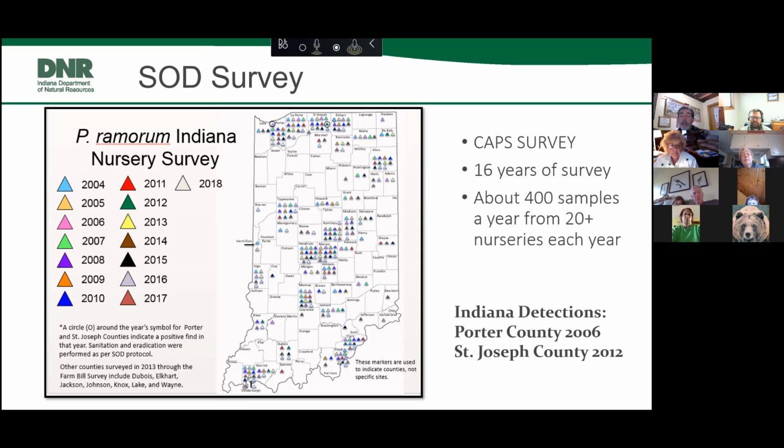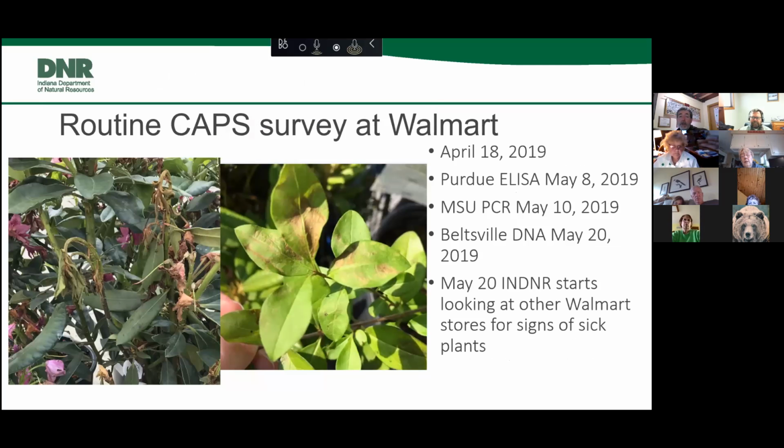We have had some detections in Indiana, in Porter County in 2006 and St. Joseph County in 2012. And we also had a pretty major problem in 2019 with this disease, where we were having a lot of rhododendrons and some lilacs and some viburnums that were being shipped into Walmarts. We traced these plants back to a nursery in Oklahoma. That nursery in Oklahoma actually received their stock from a nursery in Oregon. So this is kind of what we were seeing in the rhododendrons.